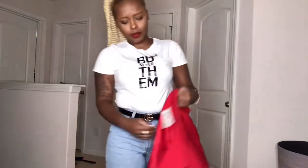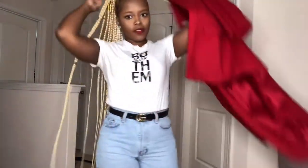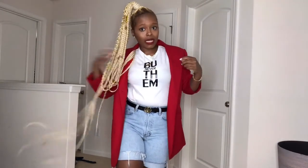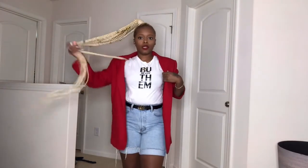Another blazer. Let me see. Red is like my color. I love red. This was $4.50. 50% off that. I love red. If I get a solid color blazer, majority of the time, I would paint it. I would do my custom prints on it and paint it with BU, because I love the blazers.